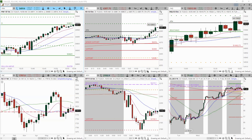900 is the line in the sand in YM. If YM is going to go below 900, it's going to start pulling back. So as long as it's holding 900, it's going to pop up. So in the Dow, we're looking for 20, and we're looking for 35.